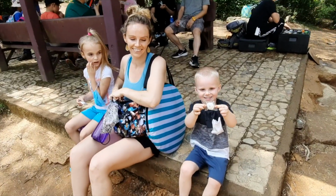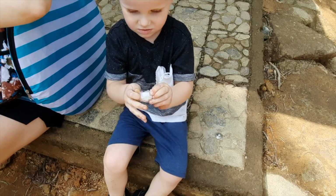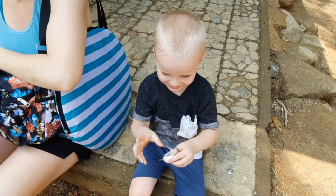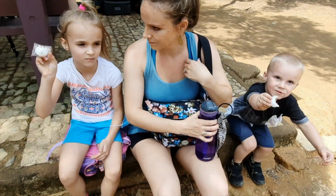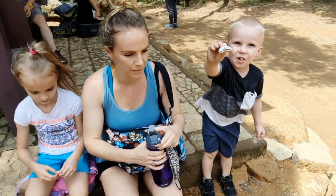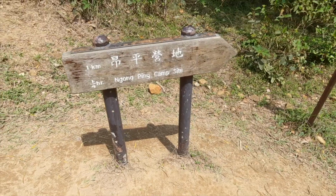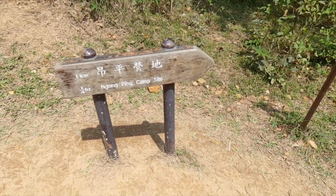What you got there? Oh, did you get those for Easter? We did an Easter egg hunt and they had those and a lot more candy. Oh, there's chocolate in there. Yum. We did a lot more hiking than just a quarter of an hour. That last sign said half an hour.